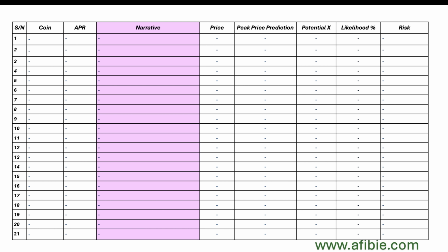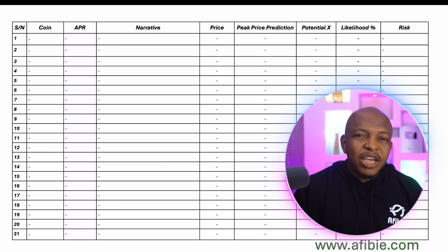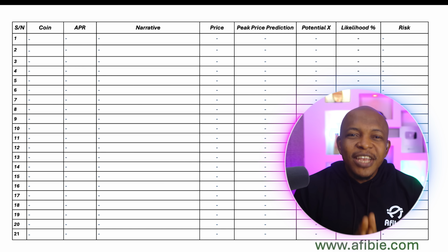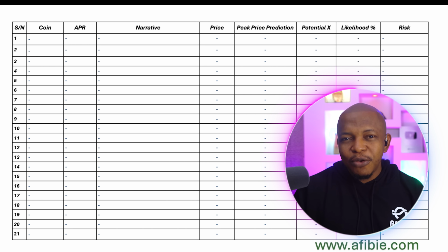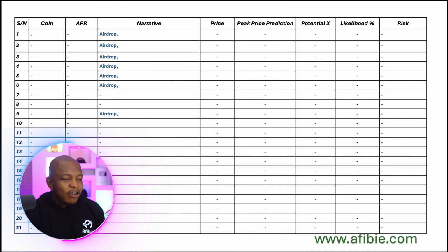What I'll be showing you for each of the 21 coins is the APR. Now, if you buy a coin in the Cosmos ecosystem to keep for the bull season, you should stake it to earn more coins for you. I'll also be showing you the coin price at the time of making this video, my peak price prediction, the potential X return, the likelihood this will happen, and the risk. Finally, I will show you how to buy these coins. So airdrop is the first narrative, and that is where I will start.